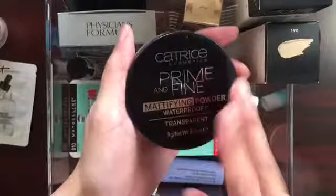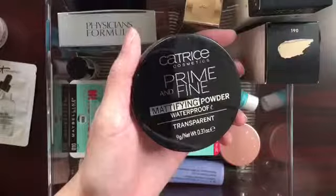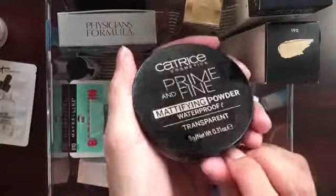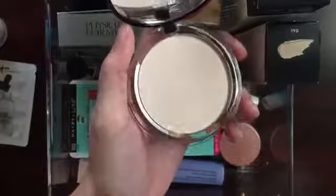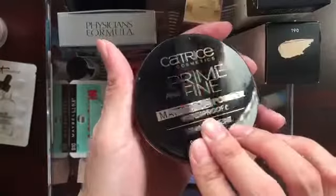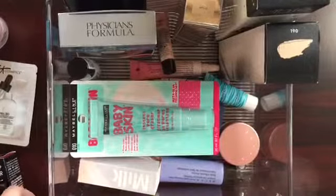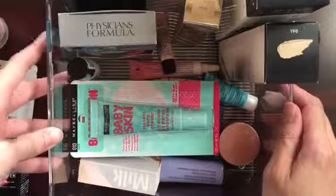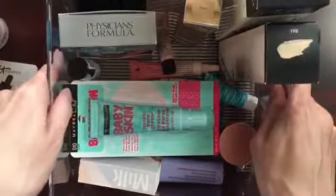I think I'll also try this powder. I've heard good things about the Catrice Prime and Fine line. This is the mattifying powder, transparent. So we'll try this out for the month. Okay, I think that's it for this bin. So next I'll move on to my eye palette.